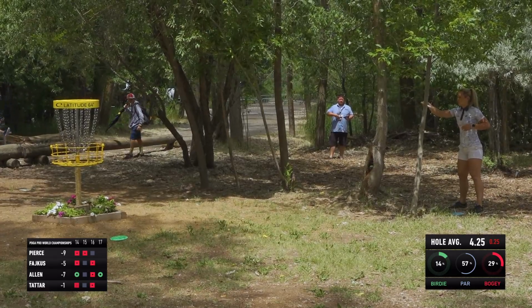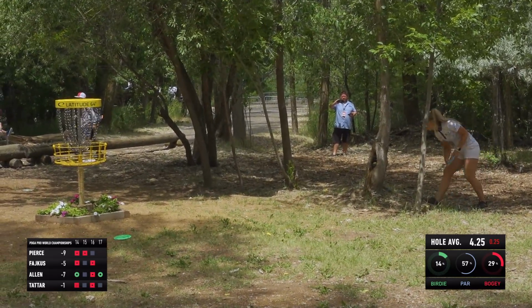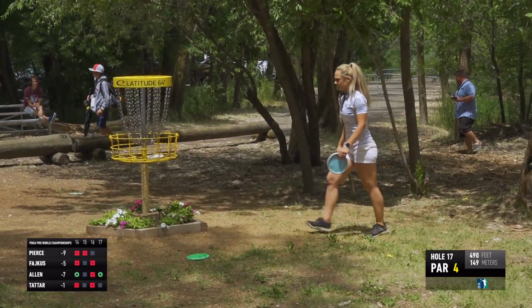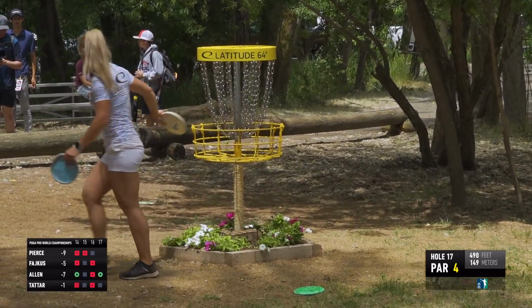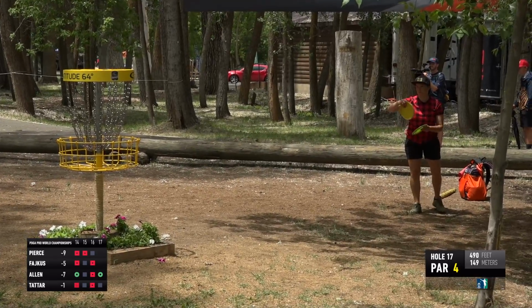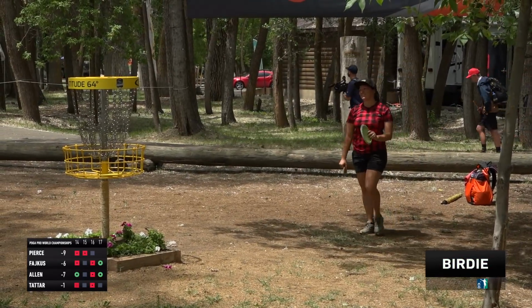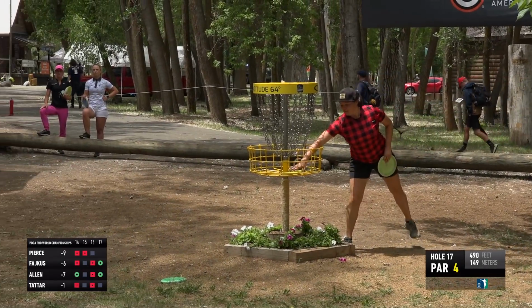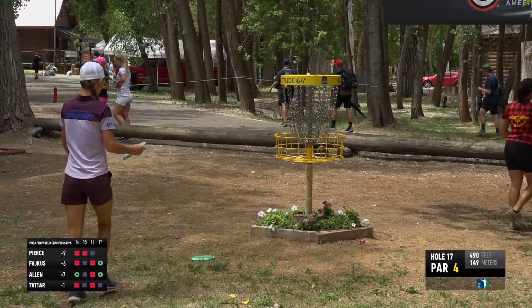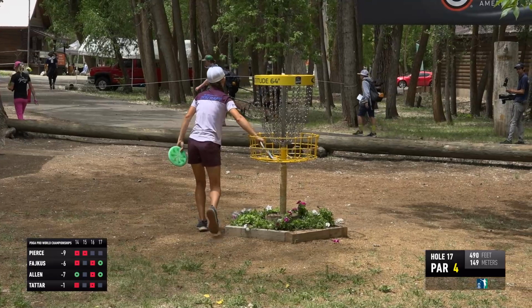With 1 hole left to play in round 3, Kristen Tattar is coming back for par. Nice putt. Solid stroke. And Fajkus and Pierce, some par cleanups. Fajkus, isn't this for birdie? Oh, you're right. Sorry. Thank you. Yeah, she threw that great shot off the tee, and then that nice forehand up the middle gap. Yeah, that second shot was beautiful. Thank you.